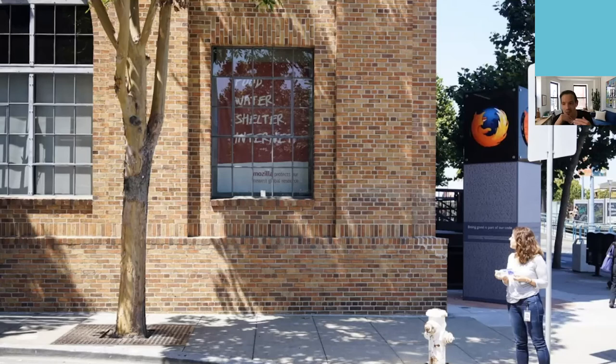Across the street from this window, people are waiting in line to get onto their bus for their various companies like Google and Facebook. Mozilla already had a poster sitting behind this window, so they asked us, what if we create a digital poster?